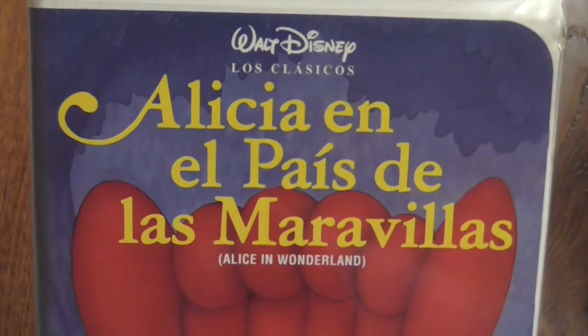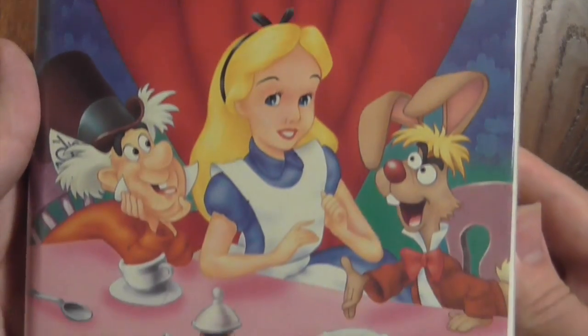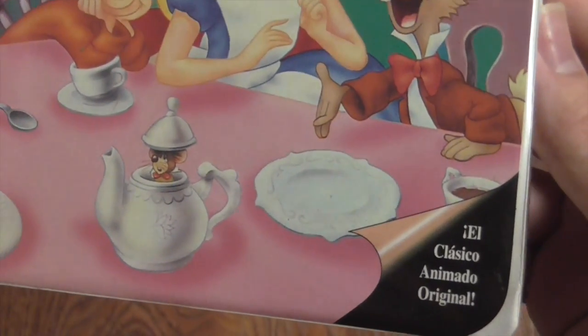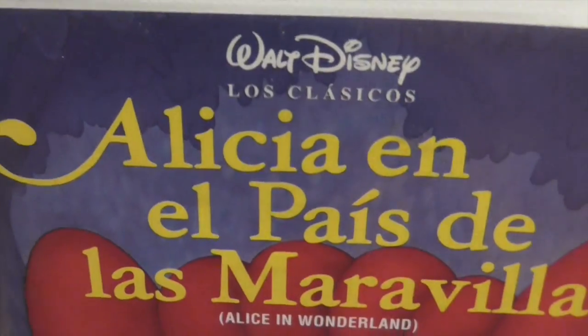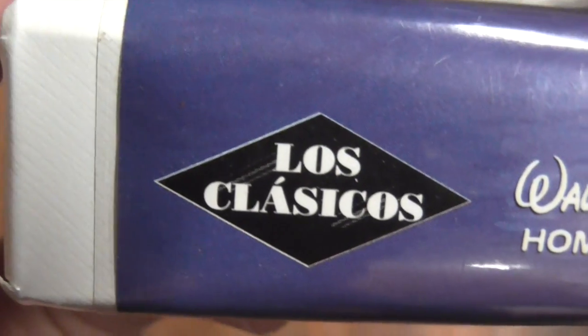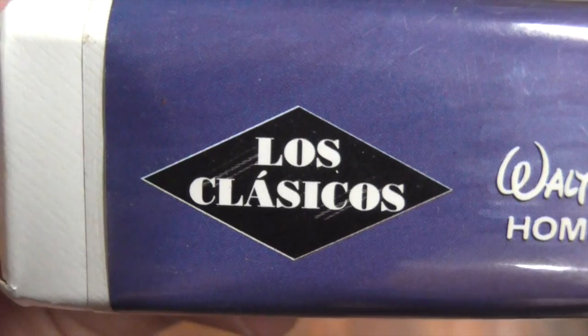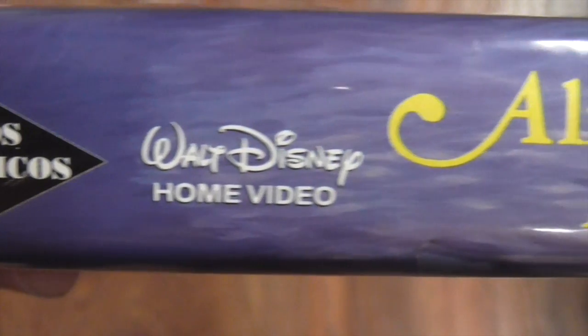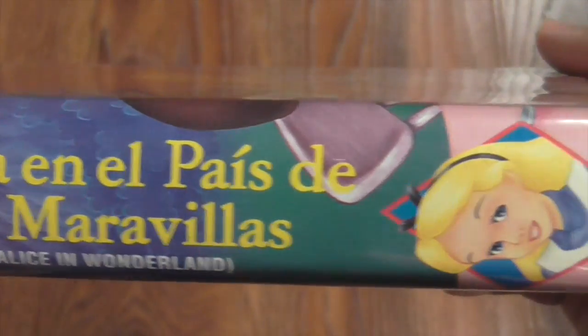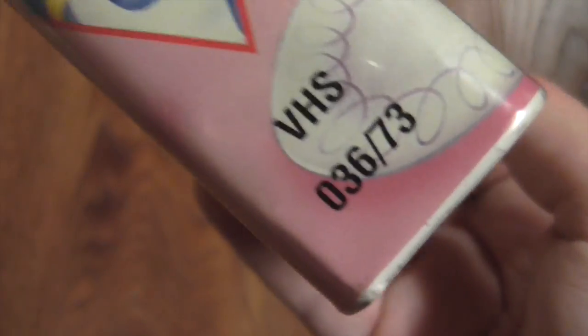The Alicia en el País de las Maravillas VHS pretty much works off of the early 90s US cover, and it even lists the English title of the film on the cover. Let's have a look at the spine. Los Clásicos. Very nice, though the aesthetic is far removed from the Art Deco style, or even the style used for the French-Canadian VHS tapes. Walt Disney Home Video is in white, and you can actually see it from a distance. Never understood why they used red for the English language one.